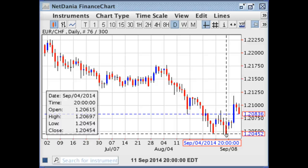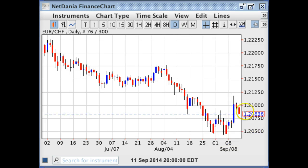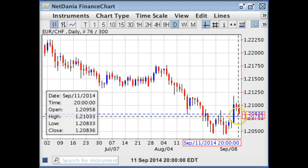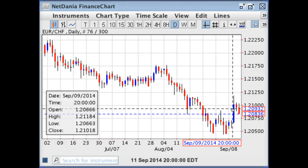The flip side of that is if the SNB comes in with a very, very aggressive accommodating policy, then you could have a much greater extension here, back up towards possibly the 1.22s on the further weakening of the franc. So that's how the week shapes up. There's a tremendous amount of very interesting central bank and other geopolitical risk going on.